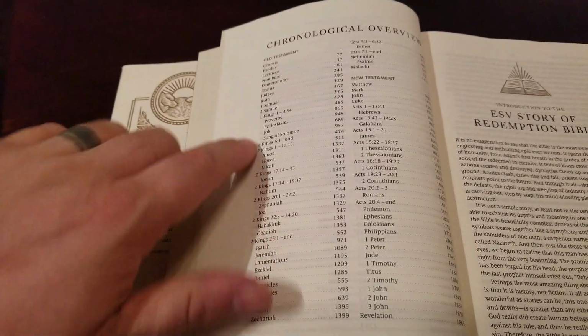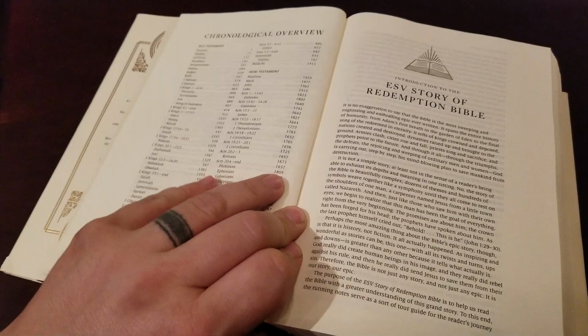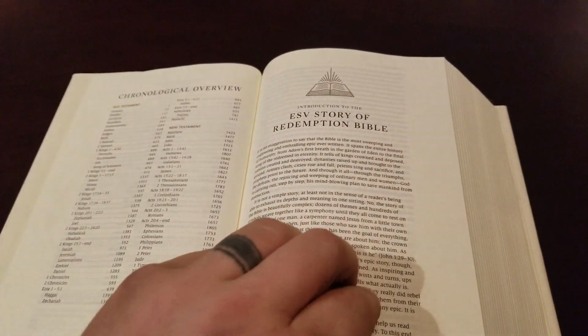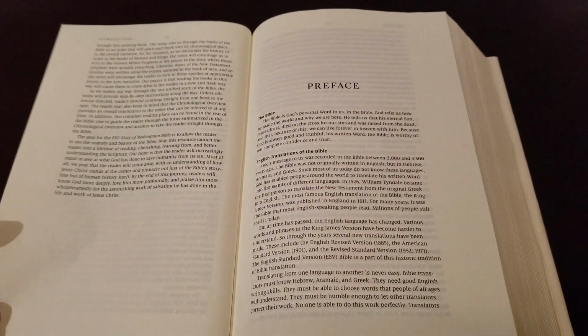And if you followed this, one of the reading plans in the back is a chronological reading plan. So you would really enjoy following through the scripture like that. The Story of Redemption in the ESV Redemption Bible, I would check that out when you have time to read it. It's 1.5 pages long.